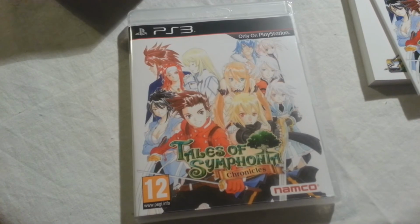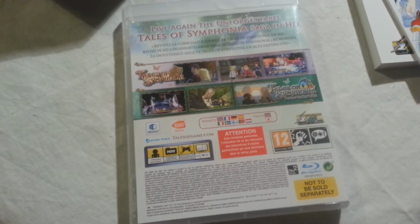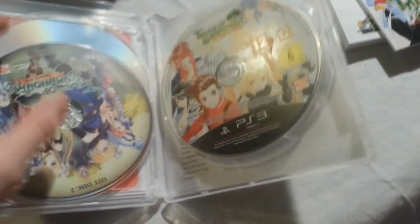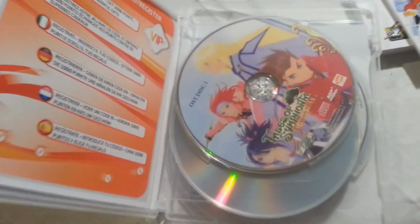And of course we have the game here. As I mentioned before, the cover art for the game is really nice. We have the whole team from both Symphonia 1 and Symphonia 2 here, which looks really awesome. As for the inside, whoa! Oh, yeah, we have 3 discs here with the game and the soundtrack for Symphonia 1 and Symphonia 2. That's awesome. It also seems we have the track list for the music CDs on the back side of the cover art, so that's really nice.